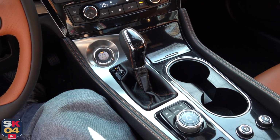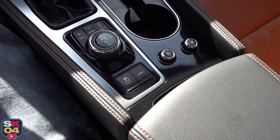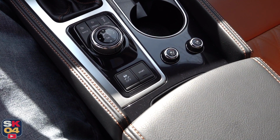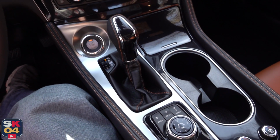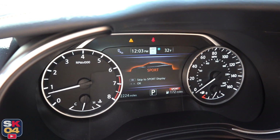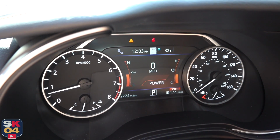Towards the rear of the center console, you also have a Sport mode. Now this actually does a handful of things. Sport mode increases throttle response, it increases steering firmness, and it alters the algorithm for the CVT to lean more on the sportier side of things. When you activate Sport mode, you get a confirmation within the driver's information system. It also gives you the option to go ahead and skip over to the Sport displays.